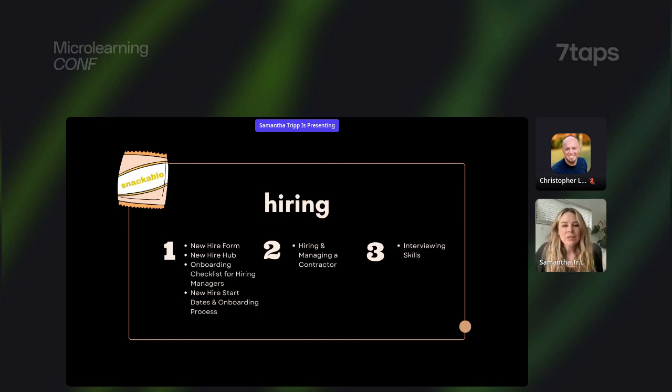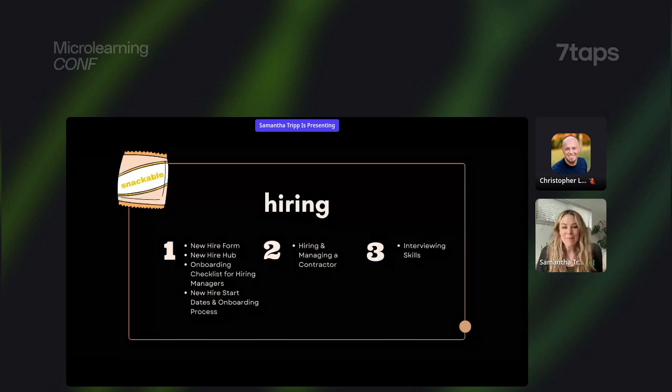So what I've found is that breaking up the content like this is really helpful for me to see all of the material I have and sort it into learnings that are snackable and that make sense to the learner. So 7 Tops has been such an incredible tool for this. I've been able to create really compelling microlearnings in such a short time.